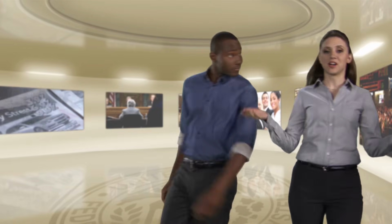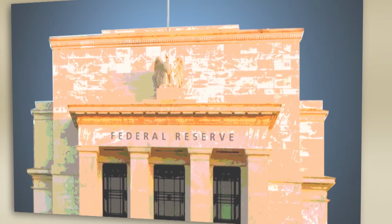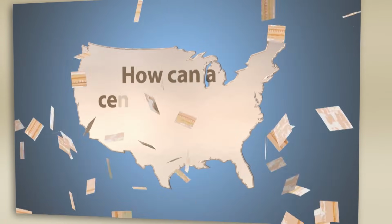So, how should we start? Just say what the Fed is. The Federal Reserve, known as the Fed, is the central bank of the United States. And a central bank is? Well, a central bank regulates the supply of money in a country, issues currency in that country, and oversees the country's banks. Actually, the Federal Reserve is a decentralized central bank.